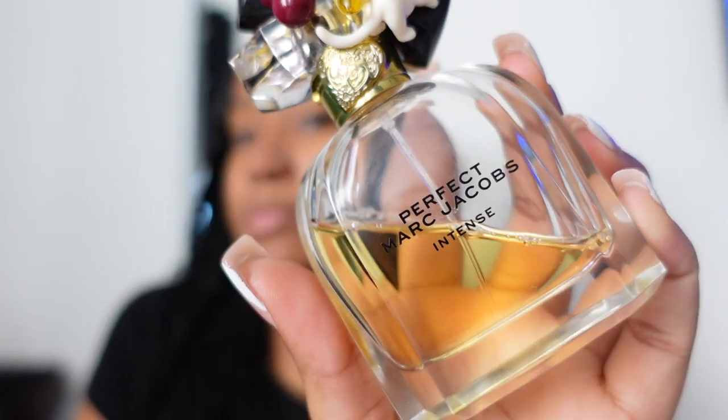But y'all, love this perfume. I absolutely love it. I'm obsessed. This is my number one in my collection, you guys. And if there's any perfume that I'm recommending to you guys, it's gonna be the Marc Jacobs Daisy. It's gonna be the Chloe perfume. It's gonna be the Versace Bright Crystal Absolute, the Valentino Yellow Roma, I think that's what it's called, and the Marc Jacobs Perfect Intense.